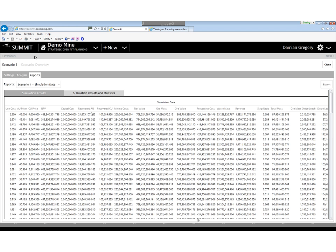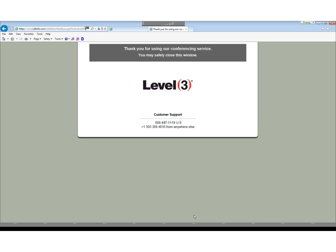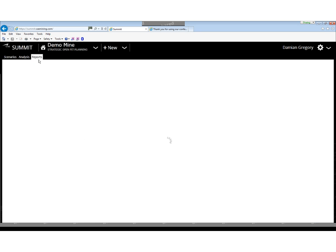In addition to the table with the results, we can also see the statistics that I showed you earlier in the presentation. And the statistics allow us to interactively enter probabilities and see the outcome for the corresponding probability. Now I need to wait to refresh my page. I'll go back to my study and display the report that I wanted to display.